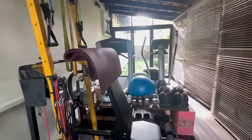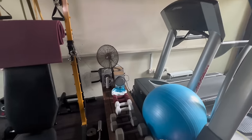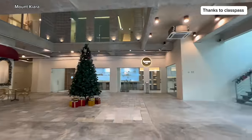Hello. So I'm back at my friend's place and at the gym after my Pilates class. And then here is the gym. It's a very small one. But it's more than enough for me to just work out. And then the next day, I really wanted to check out this very pretty yoga studio in Mount Kiara.